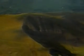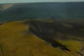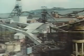Our case study today looks at the geology of the Pennines, examining the Carboniferous rocks which outcrop over most of this area, from the limestones through the millstone grits into the coal measures.